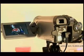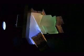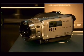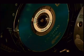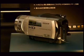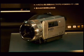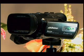Video camcorders have adopted high definition in accordance with the television's high definition standard. The Panasonic model uses a SD memory card. Sony released a high-definition DVD camcorder. And JVC comes in a hard disk drive storage format.